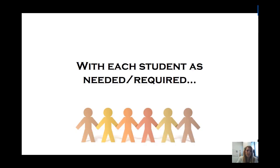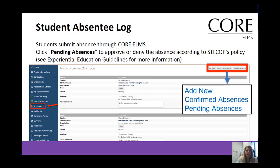Here are some items you may do with each student as needed or required. The absence policy is located in our Experiential Education Guidelines in the Rotations Manual. As a reminder, time missed, including excused absences, is subject to be made up. If the student is ill or has an emergency, the student should notify the preceptor immediately and document it on Core ELMS as soon as possible. This will be under absences on the left-hand side.